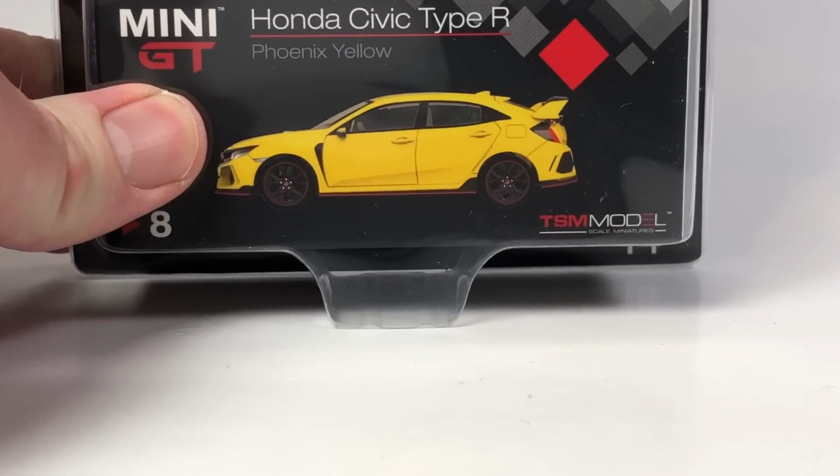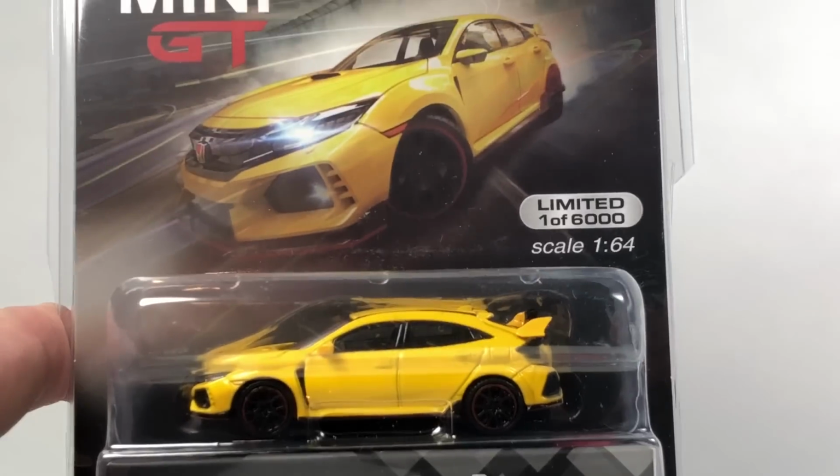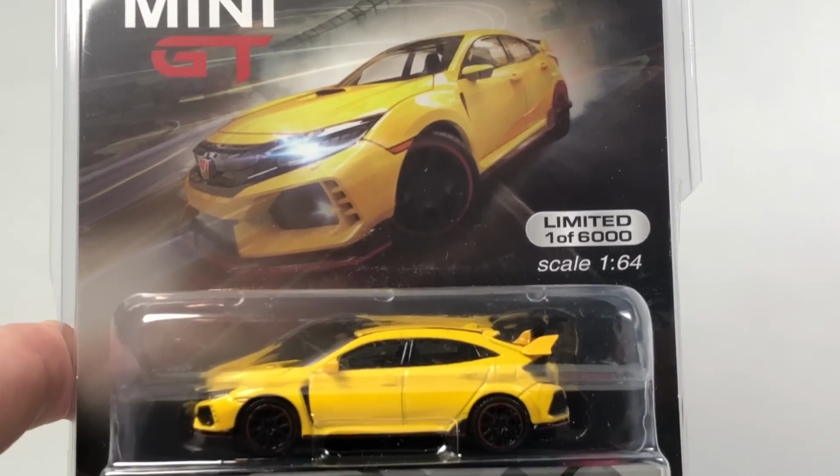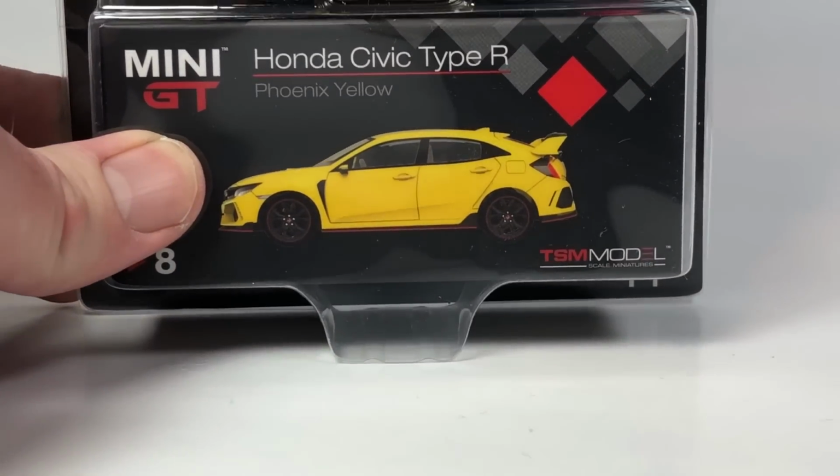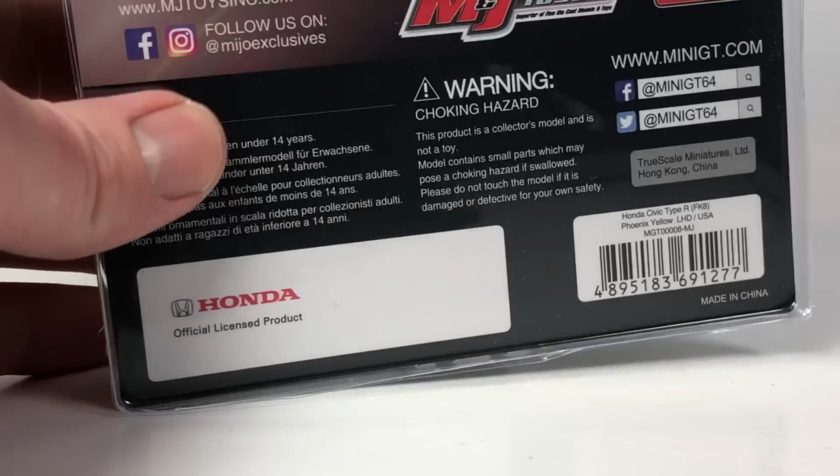All right, so next let's take a look at these Mini GT. Let's start with this yellow one right here. So here's a look at the Mini GT TSM model. MIJO exclusive, limited to 6,000 pieces in Phoenix yellow. Here's a look at the back of the card.